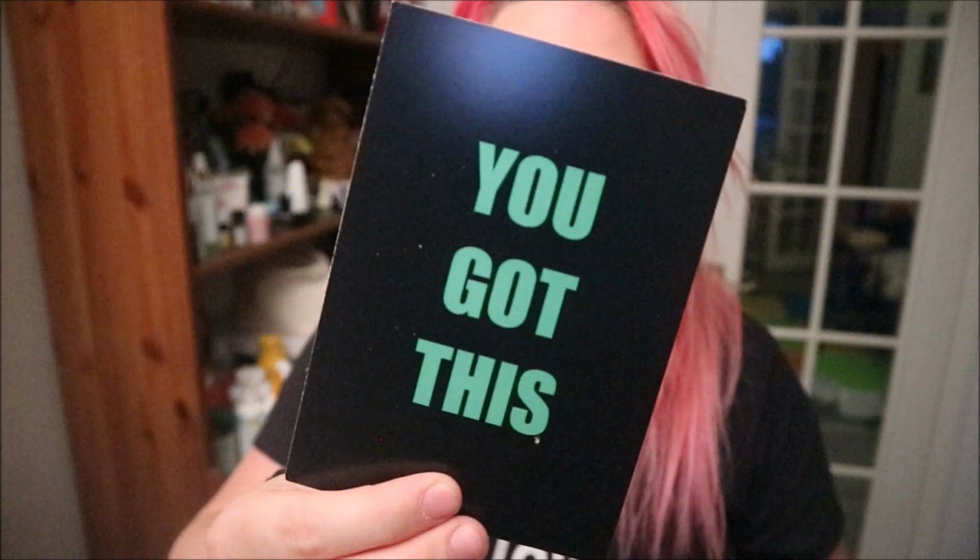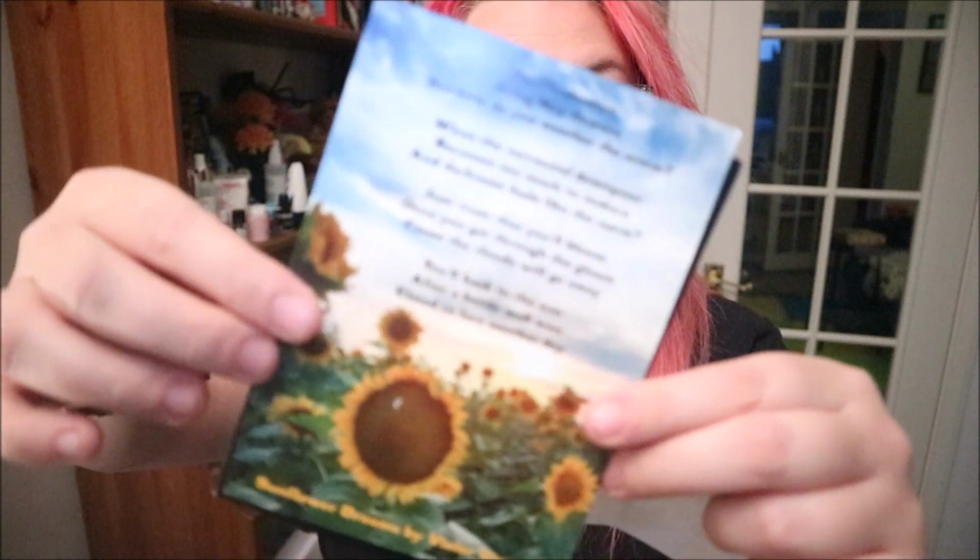And we've got this little card, Sunflower Dreams by Violet Vixen, and it says: April showers bring May flowers, but how do you weather the storm when the torrential downpour becomes too much to endure and darkness feels like the norm? Just trust that you'll bloom once you get through the gloom, because the clouds will go away. You'll bask in the sun after the battle is well won, elated to face another day. That's lovely, because I think we've all had shit days like that.